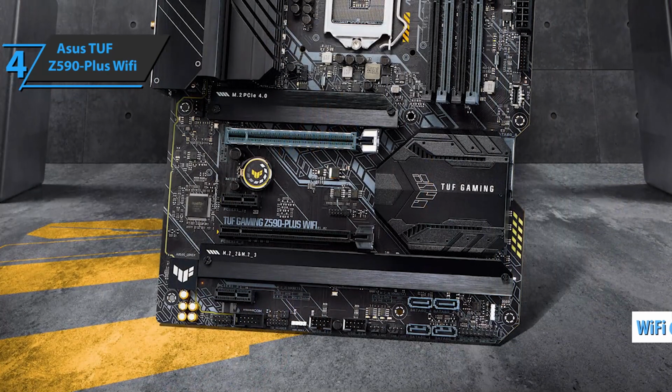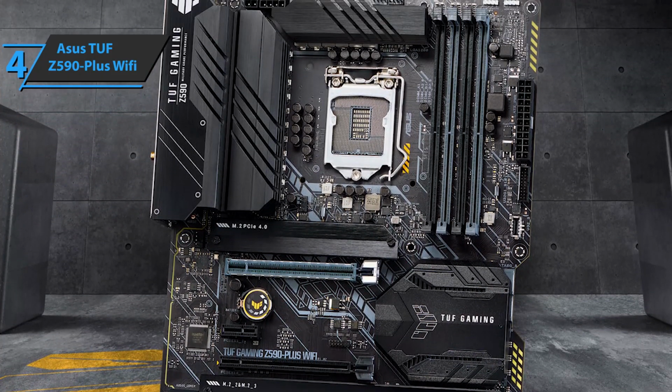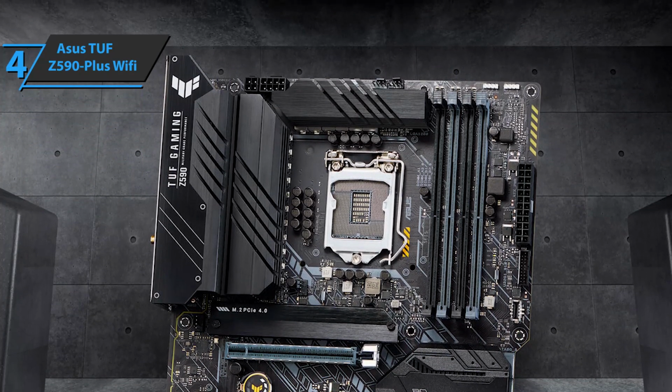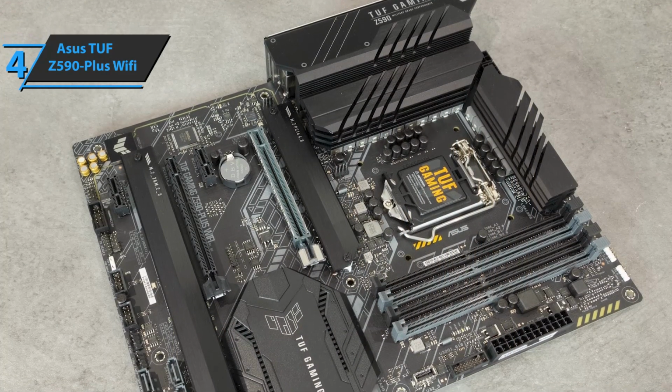Focusing on the Z590, its secret sauce lies in the chipset features, including native support for USB 3.2 Type-C, twice the DMI bandwidth of previous generations of Intel devices, and support for better Wi-Fi compatibility. This series is designed to provide users with all the tools they need to benefit from quality performance.